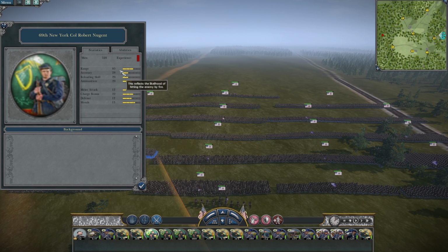But their stats are fantastic, other than the range. So the range is just 85. So if you've got rifles with 170 or 165, kind of depending, or 150, that range of 85 can be really devastating. But in retrospect, is very devastating to the enemy.